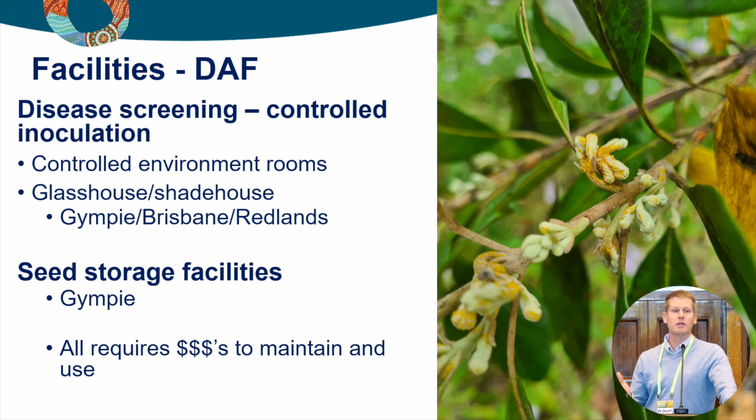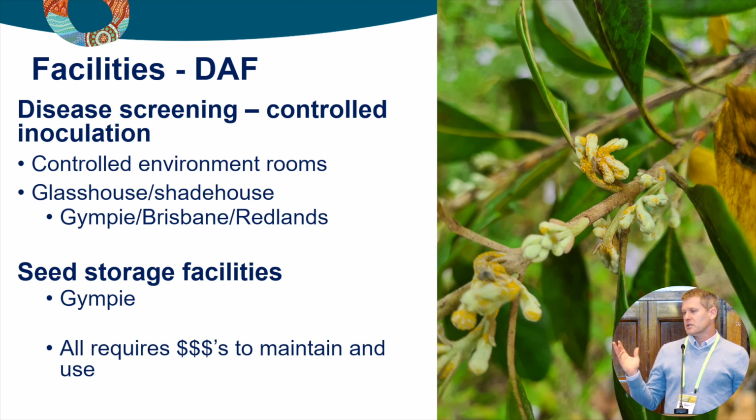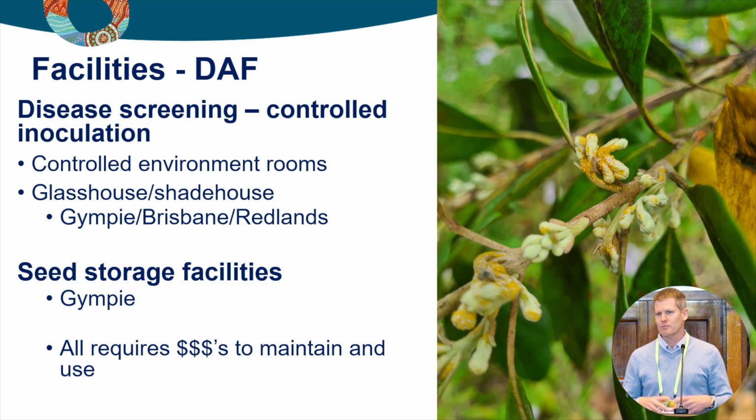So we've been able to screen a lot of material and look at resistance, both with rust and other fungal diseases we've been working on. At that same site, we've got glass houses, shade houses, and biosecurity systems all set up there, even shower in, shower out systems. So we're quite blessed in that way.